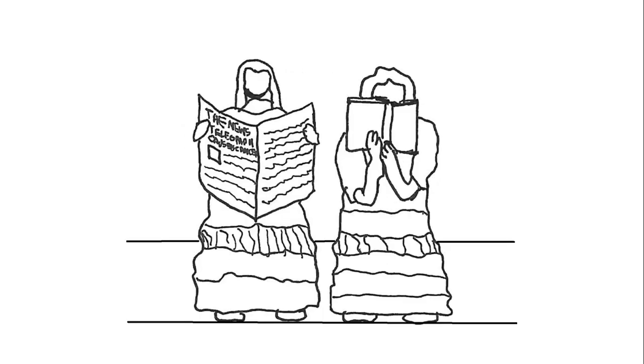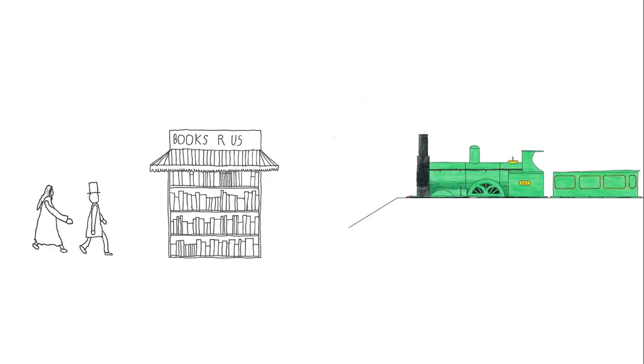As the network grew, so too did the amount of time the public would spend sitting on trains each week. This led to an increasing need for something to do other than staring out the window. There were newspapers, of course, but longer journeys demanded something more substantial. There was clearly a market for selling books to passengers.